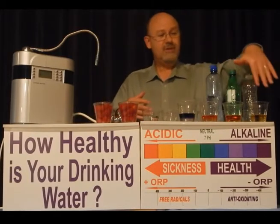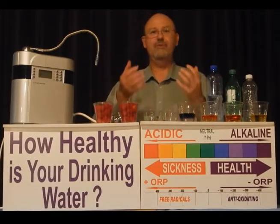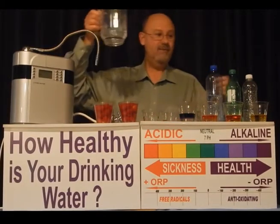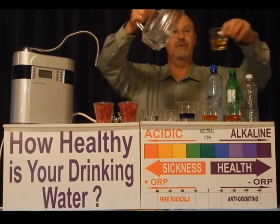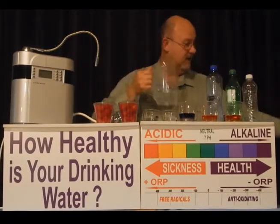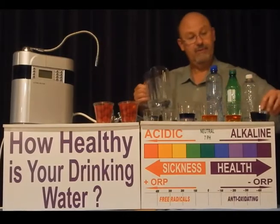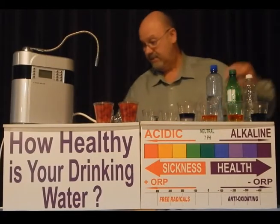So the question is, when we take these acidic things into our body, what do we have to do to offset that to get it to be alkaline again? Here we have a little bit of the water that is prepared through this machine that's alkaline, and we're going to pour it in. And you can see it didn't take very much to turn the bottled water. I'm just going to leave that up here for a second. And now we're going to take a look at the pop.